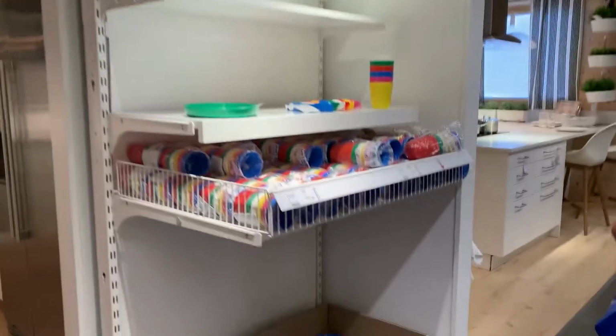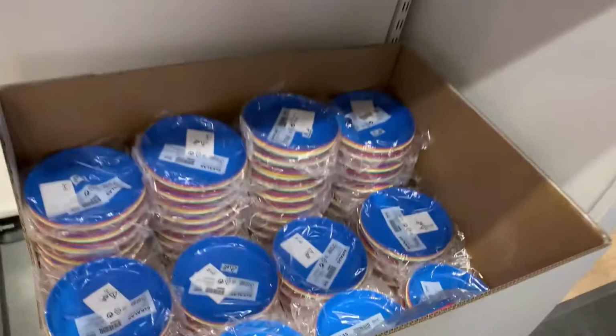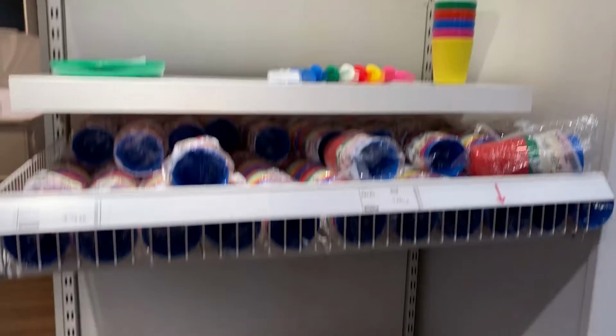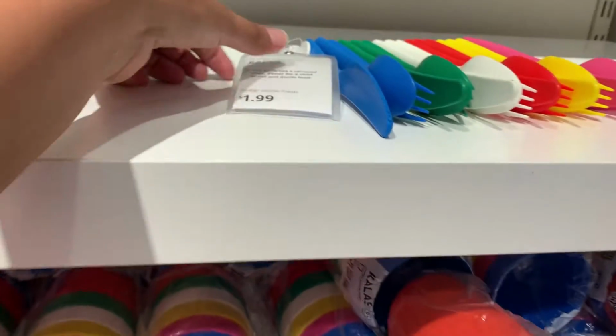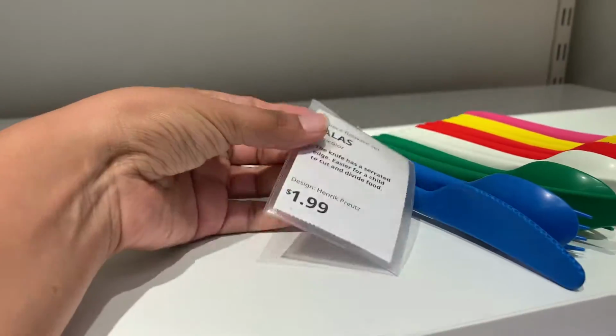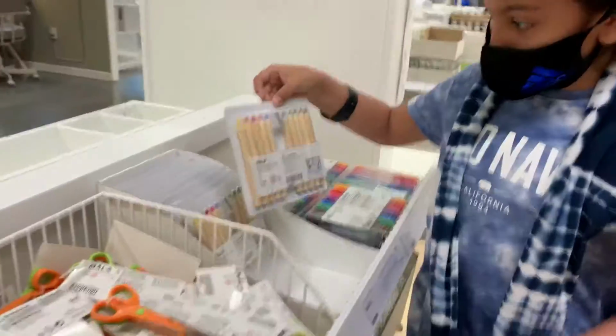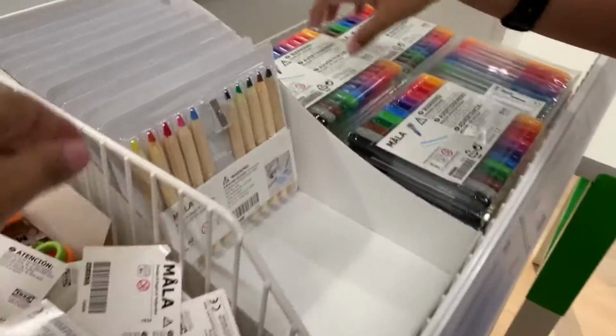I was also happy to find more bowls and plates, because now we're going to be giving a color to each child. So this is a good option if you have a childcare. Prices are only $1.99, $2 for the whole set. And then we also found many school supplies. I didn't like the price too much. This is what they have available.